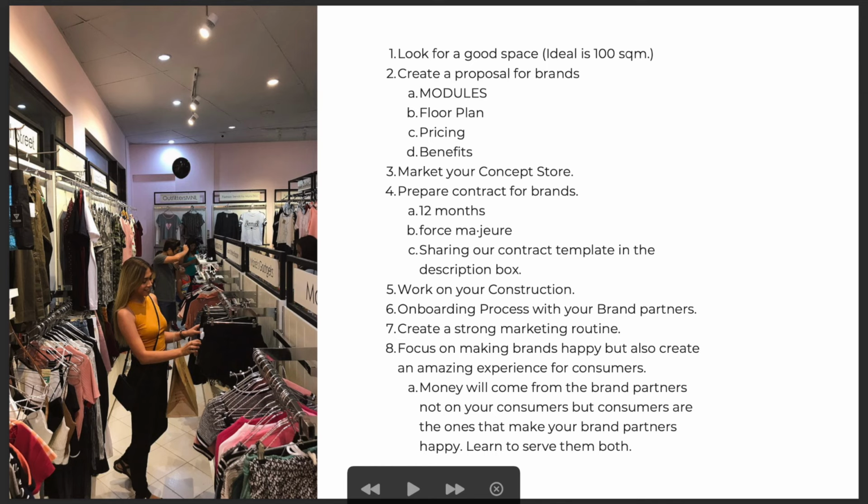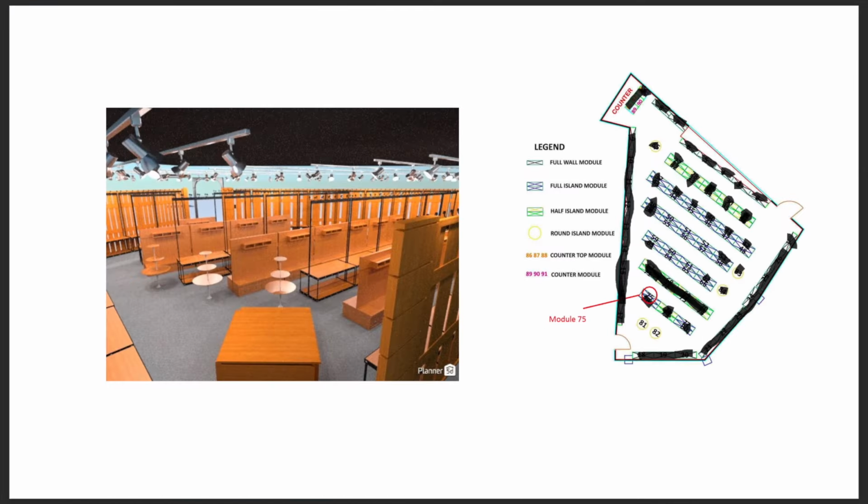I'm not sure if you're seeing this. Ano, may mga nakapatong dyan. So, nacha-change siya. So, yun yung maganda sa mga modules na may wall. So, that's what we had. And then, floor plan, as you can see dito, ito yung floor plan namin. But, yeah, don't follow this one because, take it from me, based on my experience, I don't think it's good.